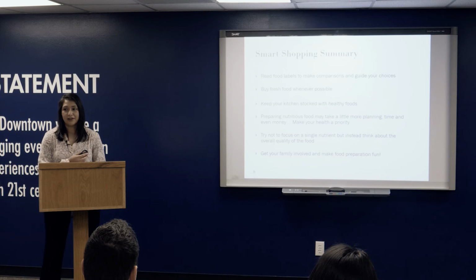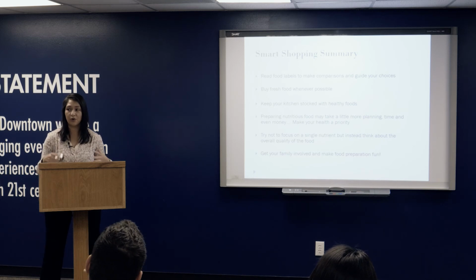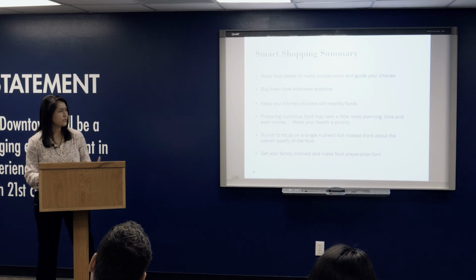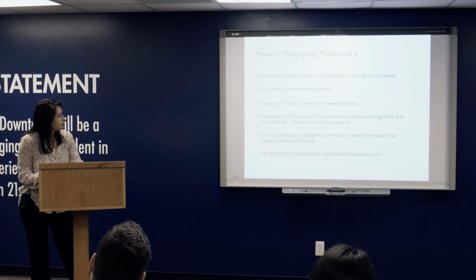And think about cooking. Cooking is fun. It could be a good family activity. So a lot of times when we're preparing our own food, it's healthier because we know what we put in it and how to control those foods or those different ingredients in there.